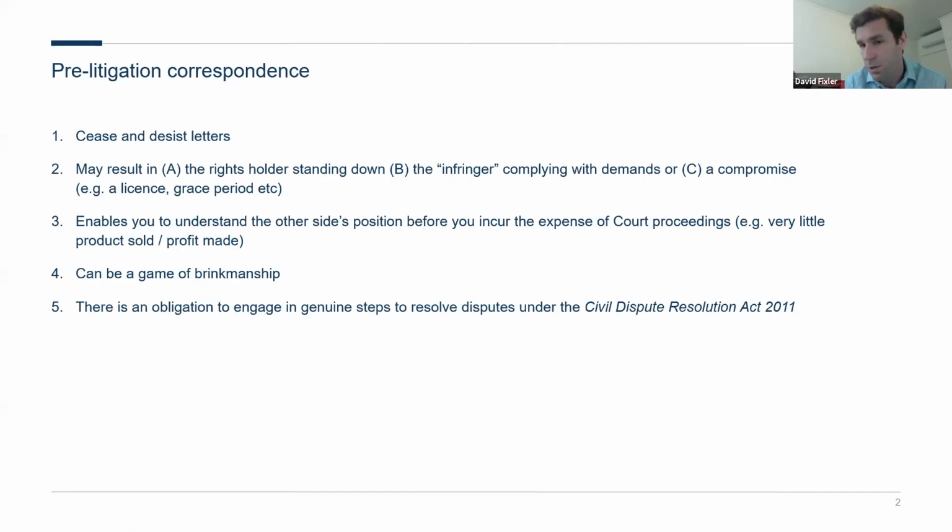B, the infringer might comply with the demands. And we often see this in straightforward cases where, for example, there are counterfeiters who receive letters of demand to stop selling hats that say Louis Vuitton on them that are not made by Louis Vuitton, and they very often will simply comply because they're concerned about the next steps. Or there might be a compromise. So it might be the case that the party that receives the letter doesn't agree with what's said, but both parties agree that rather than having a dispute continue, they should agree to resolve it, and that might involve a license for the IP, and it might involve a grace period of time for the, I'll call them the quote infringer, to trade out existing stock or change their name.